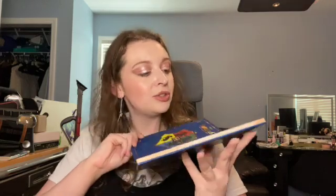I definitely wanted this because the packaging is 10 out of 10, beautiful. It looks like a book. And the inside is super cute.